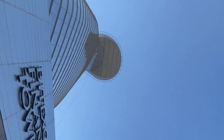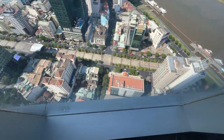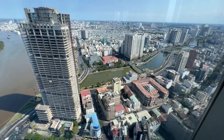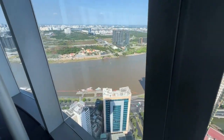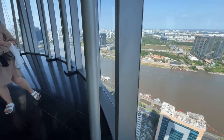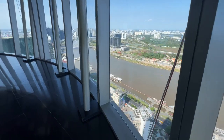The Saigon Sky Deck at Bitexco Financial Tower offers a 360-degree panoramic view of the city. At 262 meters high, the skyline stretches endlessly before you. The entry ticket was somewhere around 800 to 900 Indian rupees when we went, which I believe was totally worth it for these jaw-dropping views.